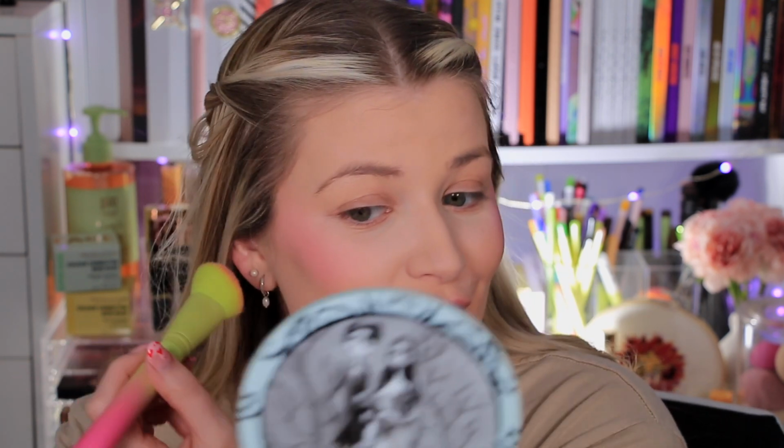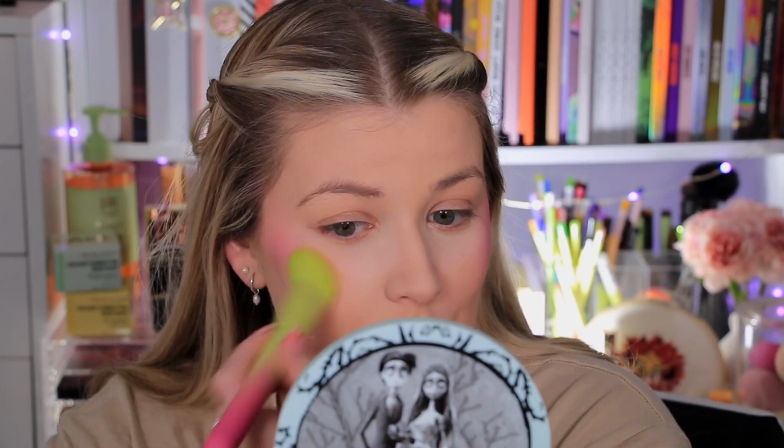I'm just going to take a Mitchell brush. It has got a little bit of an old blusher on it. Oh, but you definitely don't need much. You definitely do not need much. Wow. Oh, I probably put a bit too much on. But it's actually really nice.